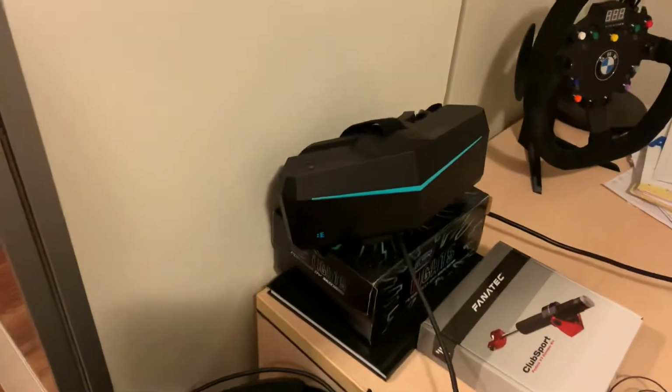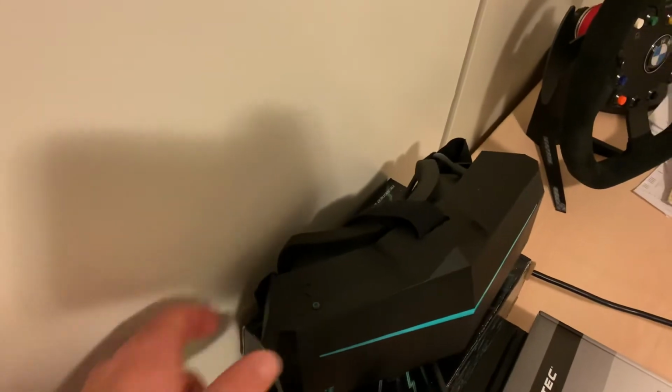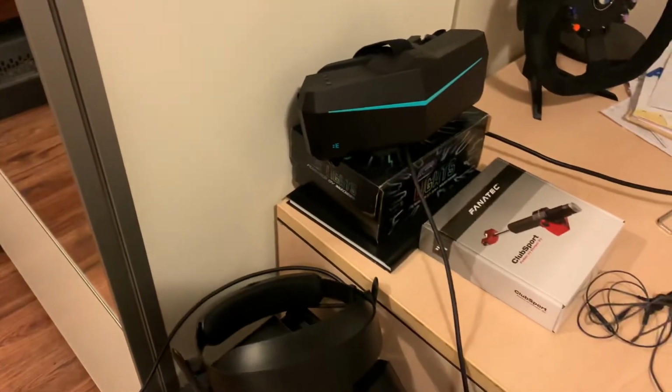The Pimax, I find, is actually very comfortable. Even though the lenses are so big, it's very light, so I find it pretty comfortable. I would say the Pimax is definitely more comfortable than the Samsung.